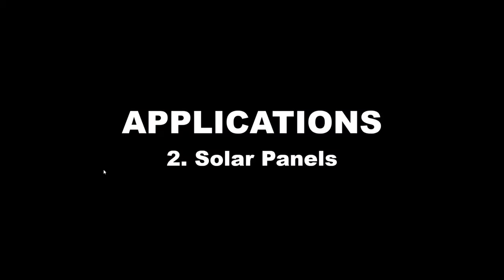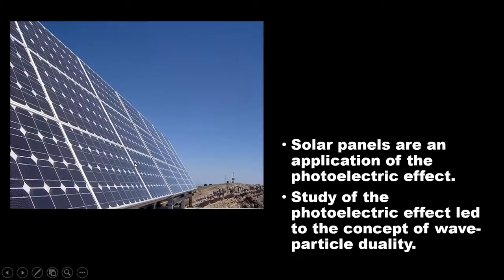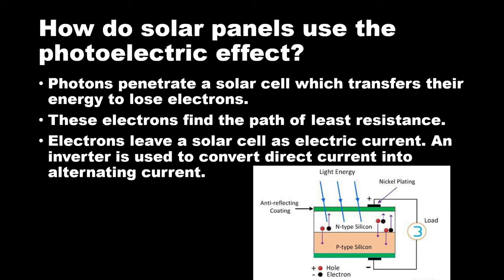Another useful application of the wave-particle duality is solar power, which is a form of renewable energy. Solar panels are essentially an application of the photoelectric effect. This effect was crucial in the study of the wave-particle duality. Initially, photons go through a photovoltaic cell which transfers their energy to loose electrons. These cells directly convert light to electric power. These electrons then get knocked off of their orbit in a silicon atom.